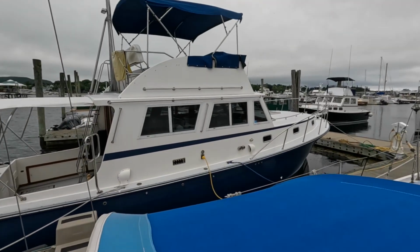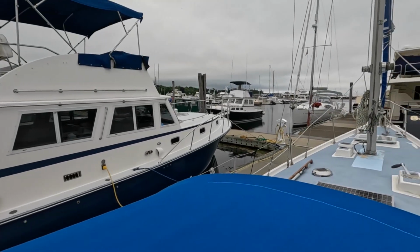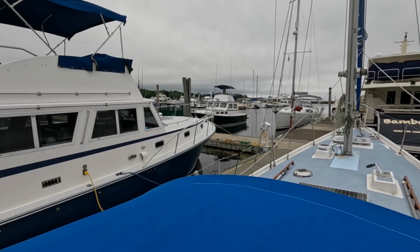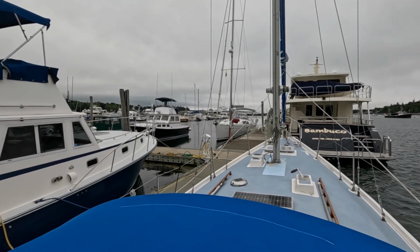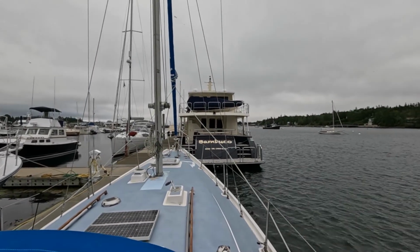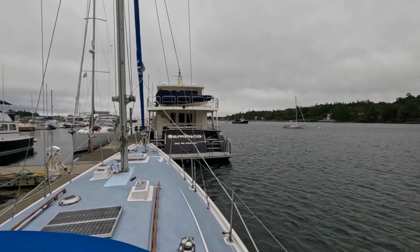Okay, this is an LS-36. It sits next to a BHM 28. It's a wooden boat, the dark blue one with the white topsides. Looks like a Beneteau that just showed up. I don't know what kind of boat this is. It's about an 80-foot power boat. It's been here for a few days. And then this is the view out into the harbor.